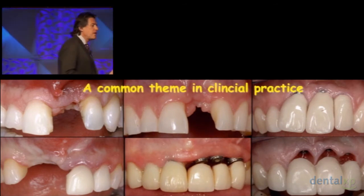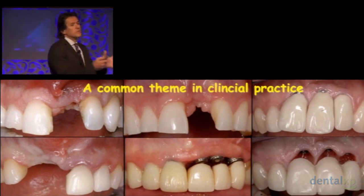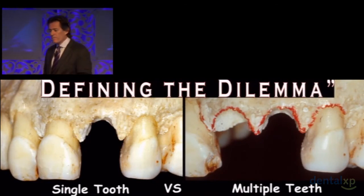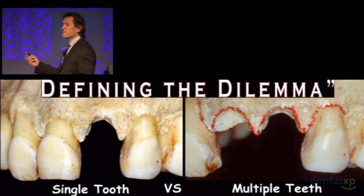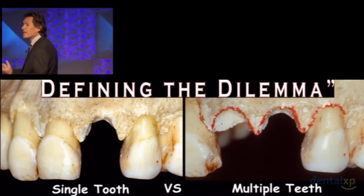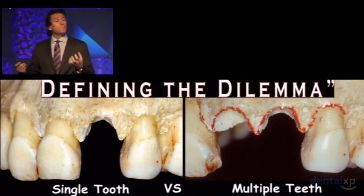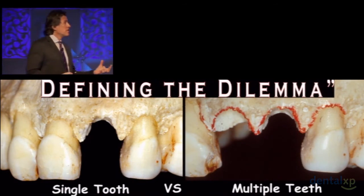This is a common theme in clinical practice. You're going to be asked to deal with these types of dilemmas where you're going to be losing teeth on one side of the midline. So let's first define the dilemma. With a single tooth defect, the reason it's so successful, simply put, is that you're maintaining the periodontal ligament and attachment of the adjacent teeth if they're healthy. You also have those teeth available to manipulate with orthodontics if they're not completely healthy in terms of interproximal bone.